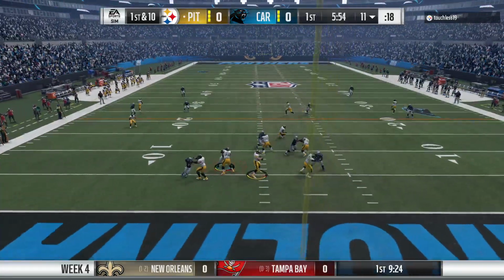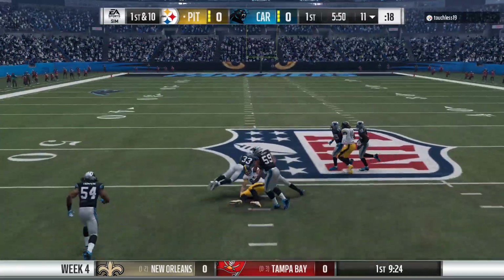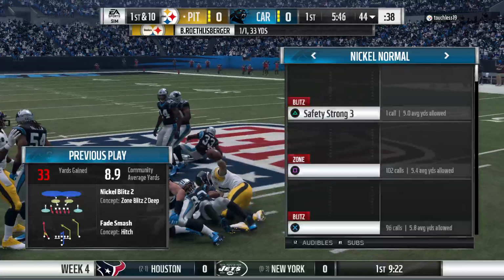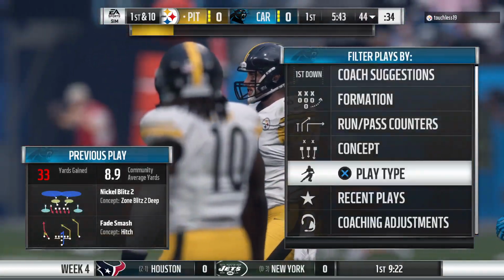Following a fumble recovery, it's Roethlisberger. And that's complete to Jesse James. And he's brought down after a good gain. A very nice pickup of 33 yards.